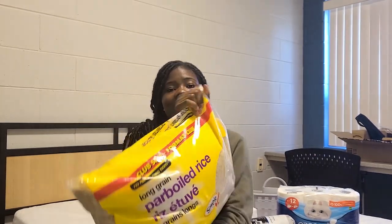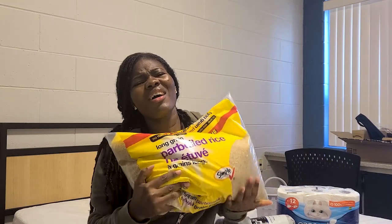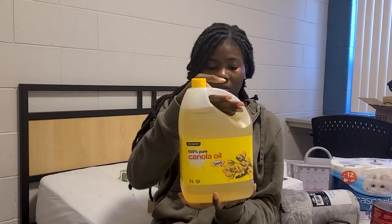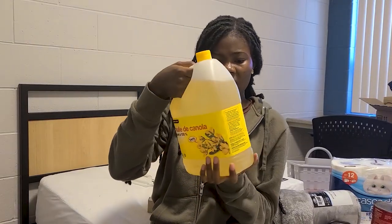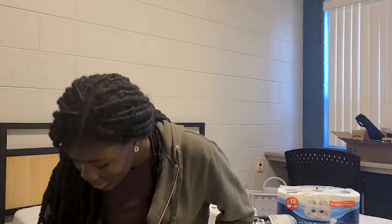Let's get the things that I got from the food store, Canadian Superstore. Oh my god, I got this giant bag of rice. It's 8 kg. I'll leave the price. I think it was $16 or $17. I got oil as well, 3 liters for 9.97.